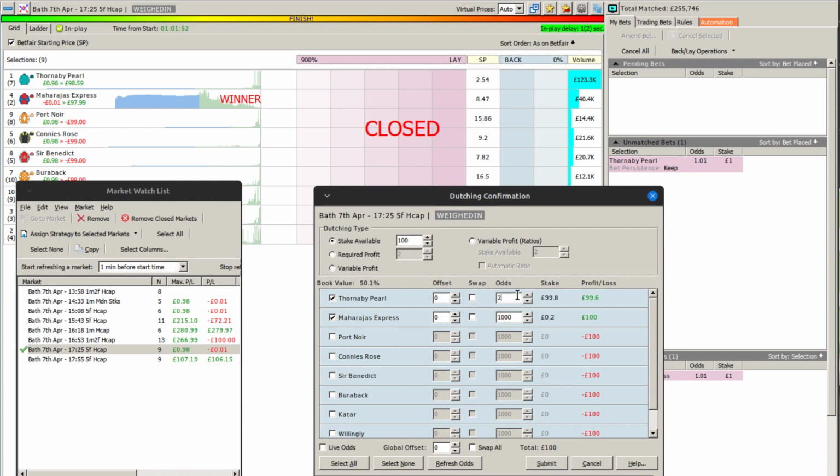So we've got 2.54 and 8.47. So that's looking at, so we're just over my requirement of 50%. So that would have produced a profit of £95, that one.